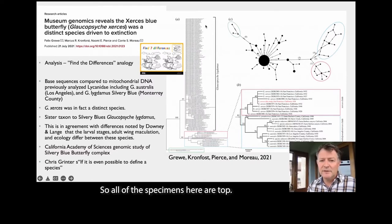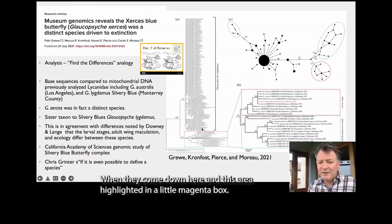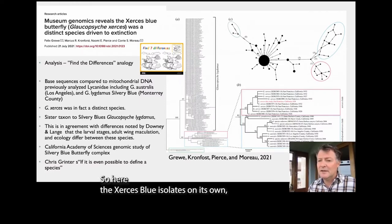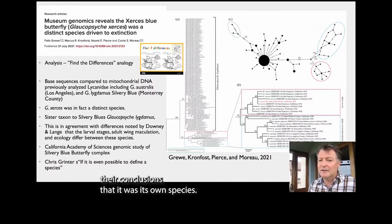So all of the specimens here at top, this is the silvery blue, Glaucopsyche lygdamus. So all of those specimens, the DNA is really, really similar. When we come down here to this area highlighted in a little magenta box, these are the specimens of the Xerces Blue. So it shows that they have a number of differences from the silvery blue. In fact, they're placed here more closely related to another species from the Los Angeles County area, hundreds of miles to the south. So here, Xerces Blue isolates on its own, suggesting it's not a subspecies of the silvery blue and supports their conclusions that it was its own species.